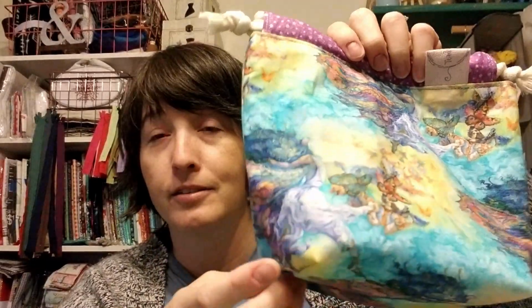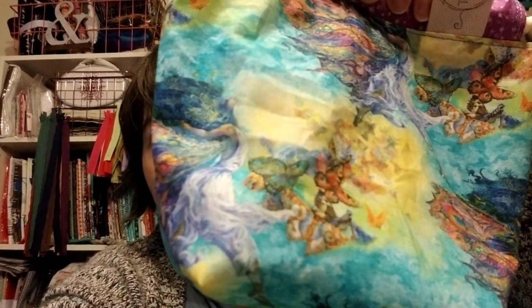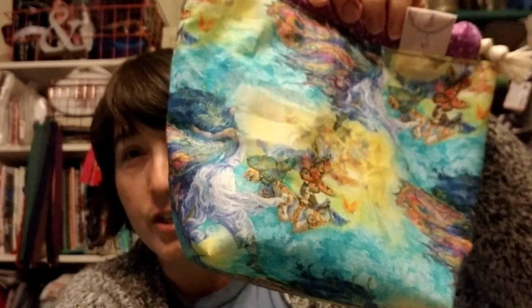So that is what you get with this month's Maker Bag Club. You get this fabulous bag, which I love. Oh, let's just look at that again. I love this image. Let's focus it better. So lovely. Just joyous, right? And then you get your extra Maker Charms.